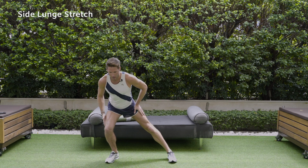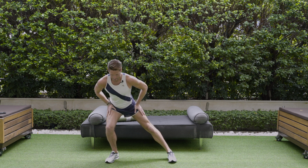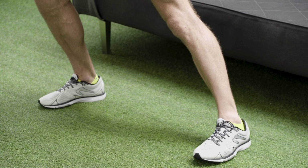And you're going to want to push down, but keep your right leg close to a 90-degree angle. This is good, again, for your glutes as well as for your hamstrings.